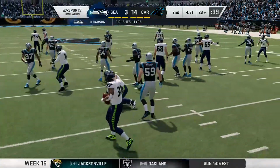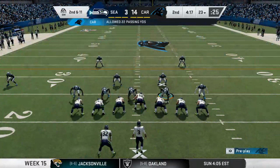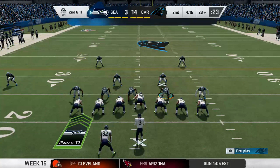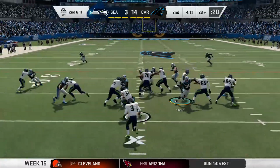Here's a run on first down that doesn't accomplish anything. In fact, he's going to be tackled behind the line for a loss of 1. A loss of a yard there to start out. That leads to a 2nd and 11. This is Carson.